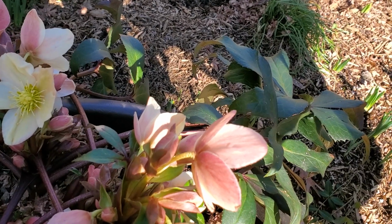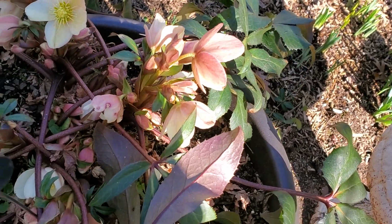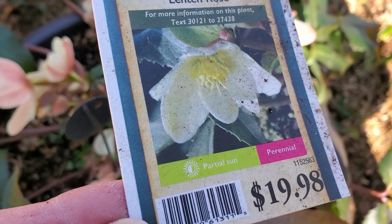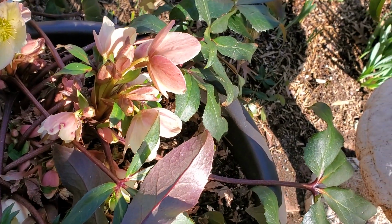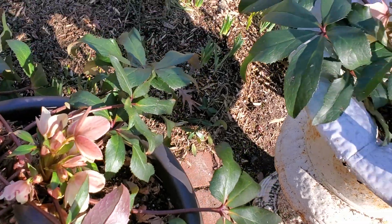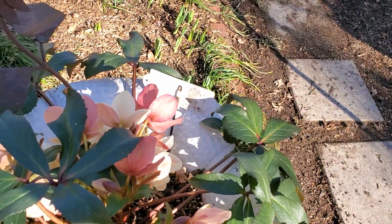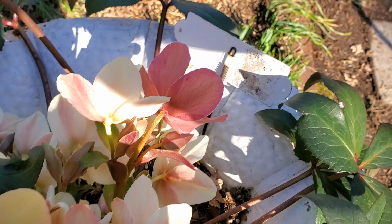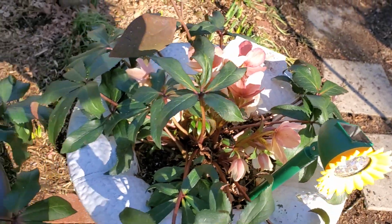Let me see if I can get the tag up so that you can see. This is called the Joker Lenten Rose, or Hellebores. It was $20 last year, and believe me, it is worth every penny because it bloomed beautifully last year, and now it's doing the same this year. We were smart enough to get 2 of them. Look here. Can you see all the buds? I'm just amazed at how many blooms they've got on them.